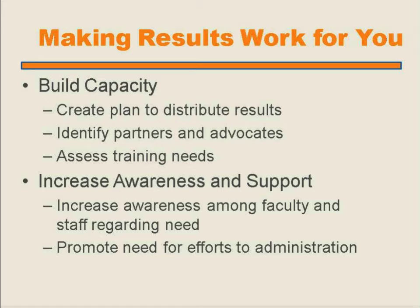In terms of this effort, I think the reasons for doing the assessment are threefold. One is to build capacity: create a plan to distribute your results, have it be part of your regional strategizing forums, and have it feed back to your administration, your faculty and staff, and both your on-campus and off-campus partners. It is also to assess your training needs or capacity needs that you may need to address as part of your grant or your initiative.